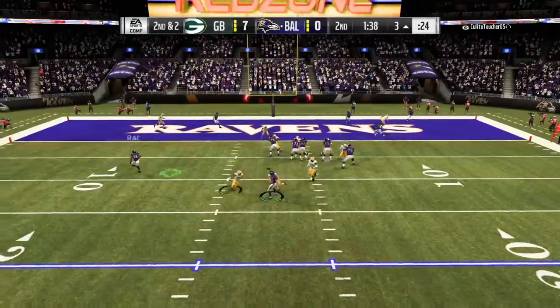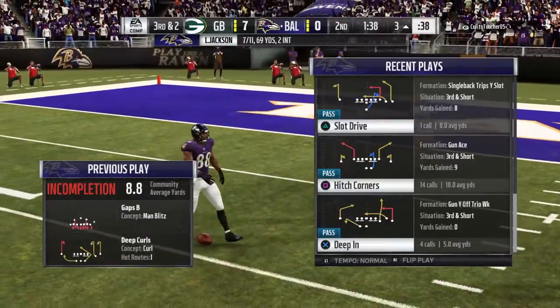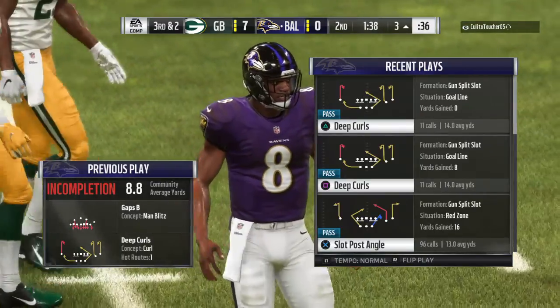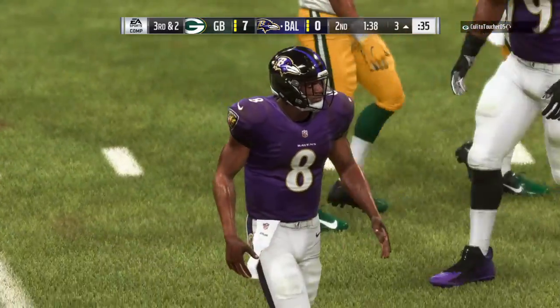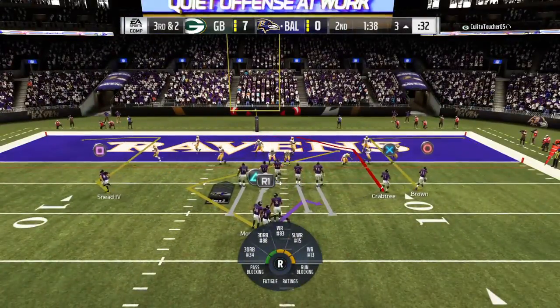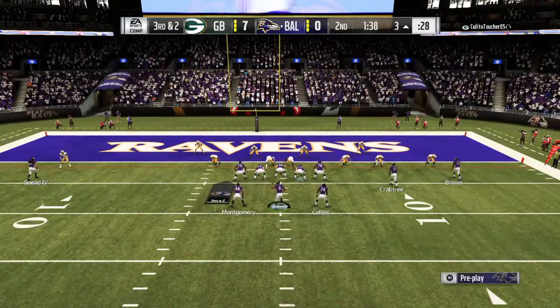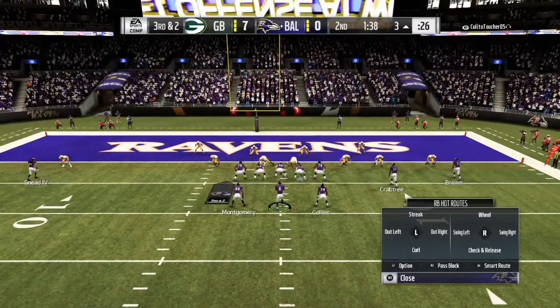On 2nd down, Jackson. And he takes a shot on the release as this will be incomplete. This defense has been very disruptive early on as they force another one to go awry. Seems to be the front and the back end. Pass rush, they've been able to get home, and they're taking the ball away in coverage as well. I love how you put it together. The front and back working in sync, only way to play good defense.